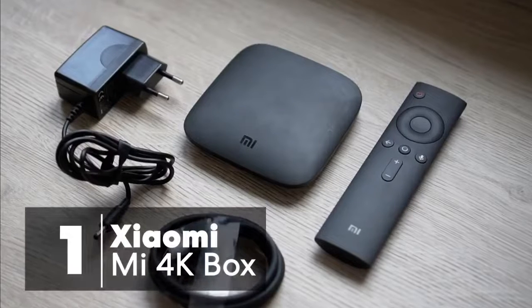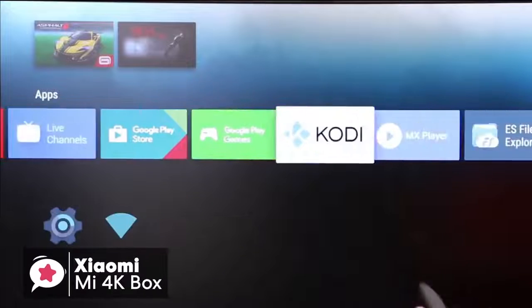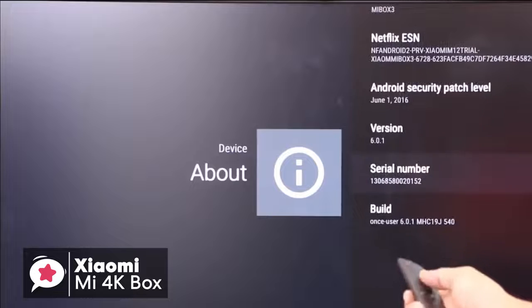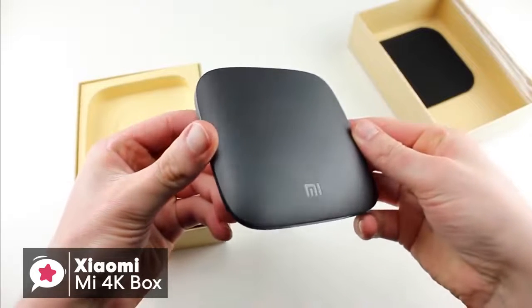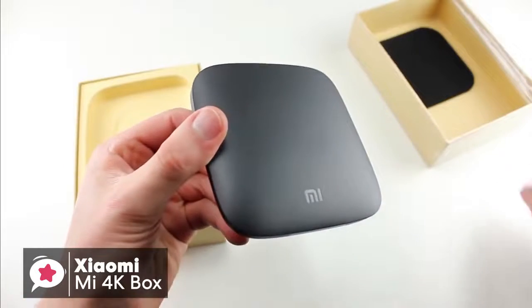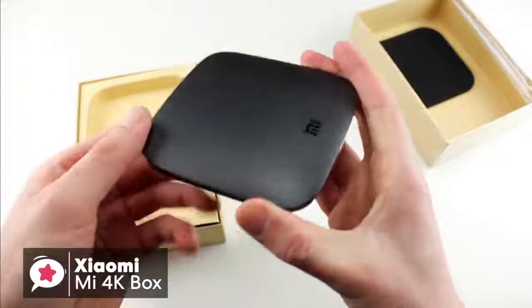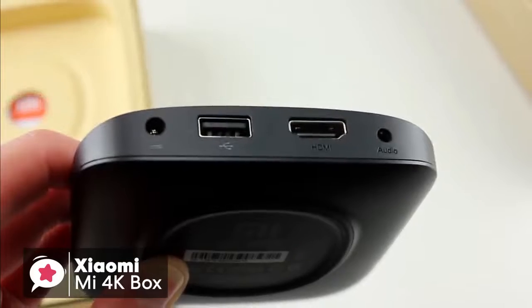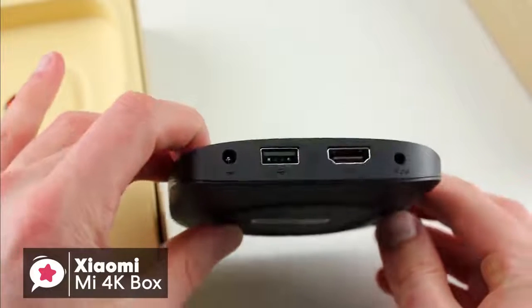At number 1 is the Xiaomi Mi 4K box. The new Xiaomi Mi box brings the latest in Android TV for an even more affordable price than the original version. Here's what you need to know. Design-wise, the box is square and measures around 3.5 by 3.5 inches, or 10 by 10 centimeters. On top of the device is the Xiaomi logo, while on the back there's a primary HDMI port, a USB port, a 3.5mm audio port, and a power port.